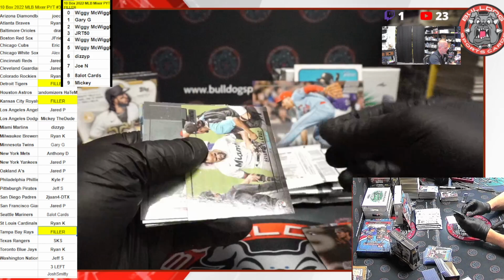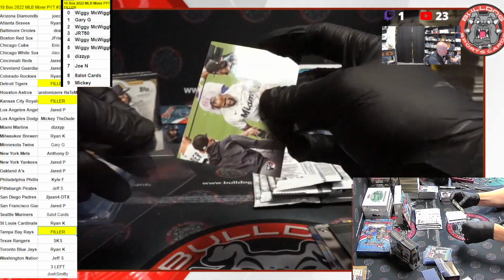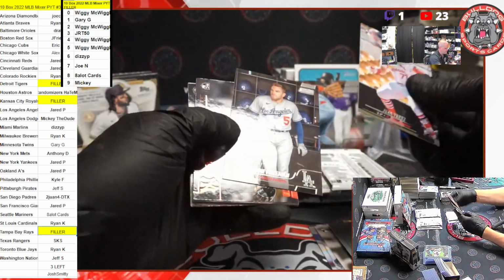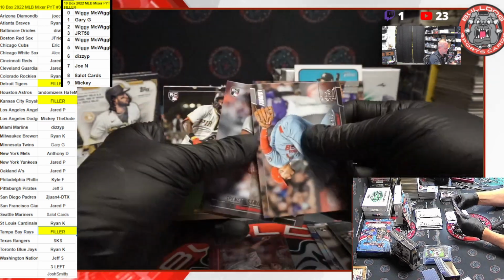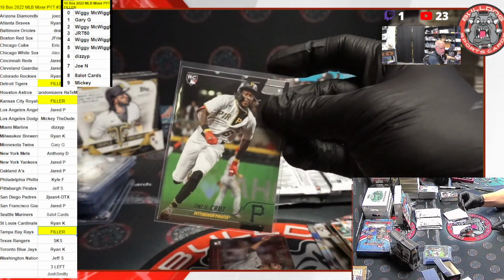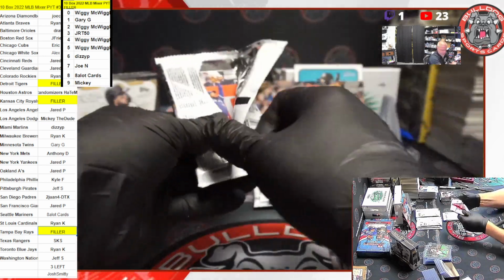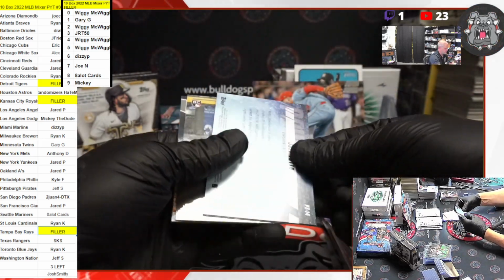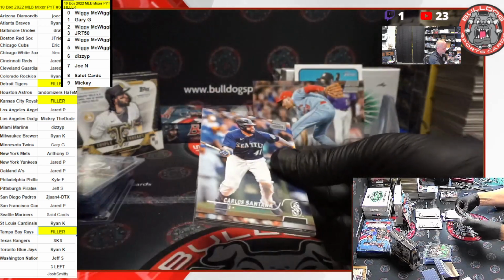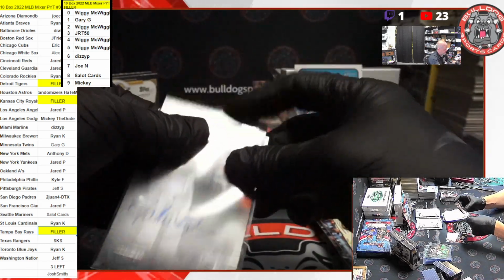Jazz, low, nice. De la Cruz here. De la Cruz foil variation, or not parallel. Something to throw here. Luis Gil, red. O'Neil Cruz, rookie. Joey Votto. Santana. Vlad. Oh. John Kruk. For the Phillies.